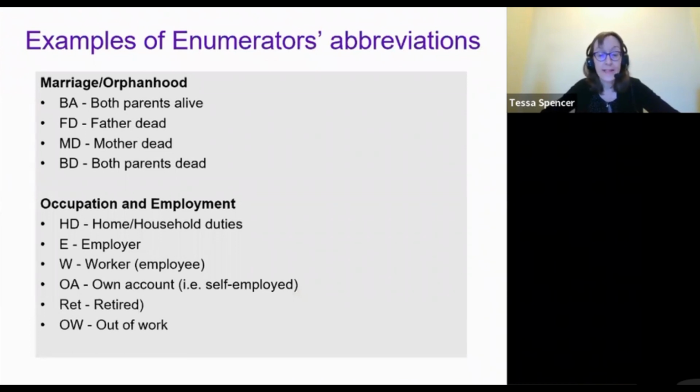When the enumerators copied this information into the transcript books, they used abbreviations. For example, for marriage and orphanhood: BA, both parents alive; FD, father dead; MD, mother dead; BD, both parents dead. For the occupation and employment columns: HD for home or household duties, E for employer, W for worker or employee, OA for own account, i.e. self-employed, RET for retired, and OW for out of work.